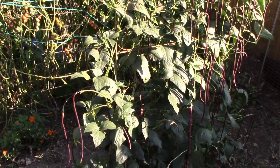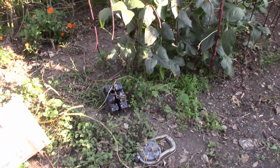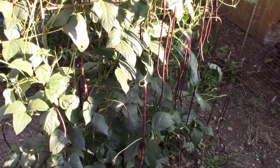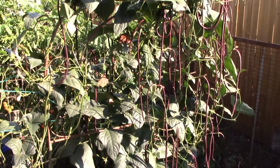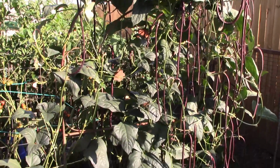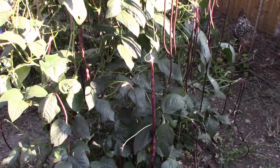In my backyard garden, this is the biggest part of the garden that is in the ground. I have some red noodle beans, and as you can see, they are just hanging full of beans. I just harvested these 2 days ago, and they are ready to be harvested again. I have been so pleased with these noodle beans and how prolific they are. I am definitely saving seeds from these to plant some more for next year.